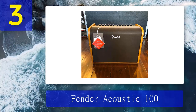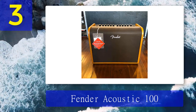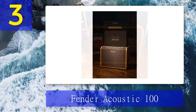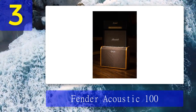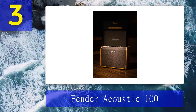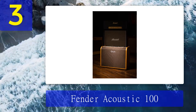All these nice features are packed inside a stylish-looking combo cabinet that gives it a premium furniture vibe. It also makes it stand out from other acoustic guitar amps in the market. Compared to traditional combo amps, the Fender Acoustic 100 design and aesthetics are well thought out. Controls are cleverly hidden from the audience but accessible to the musician, and it comes complete with an integrated handle.